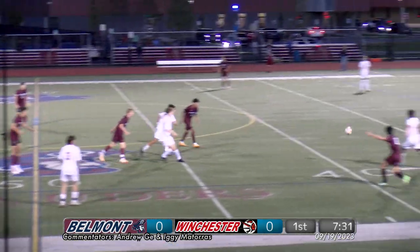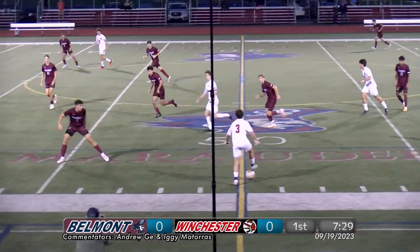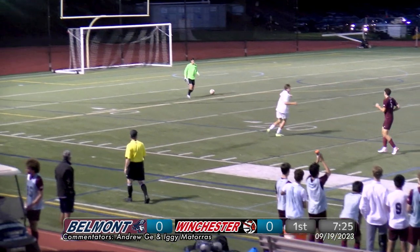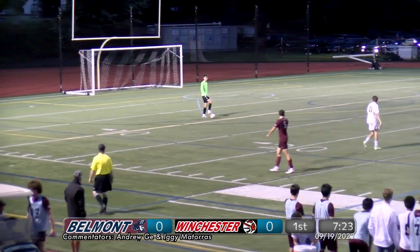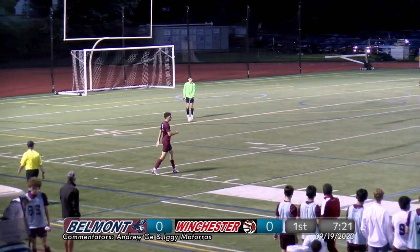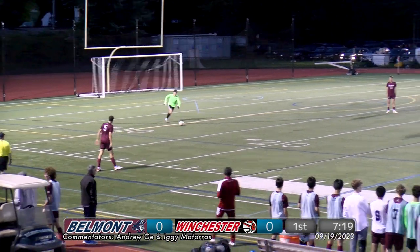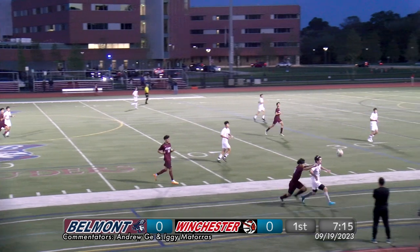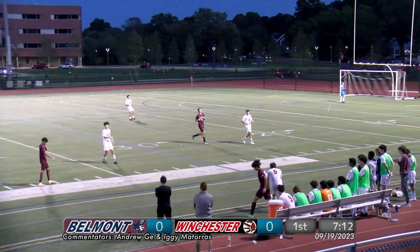step, and they'll see it out to the middle, and now number 3 on the left-hand side for Winchester. Can he find 11 through? He tries to, but he cannot quite find him. Thomas has so much time throughout the back now. Thomas plays a ball out down the right-hand side to Lawrence 2. Lawrence 2 fighting for the ball, and Winchester shields it well.